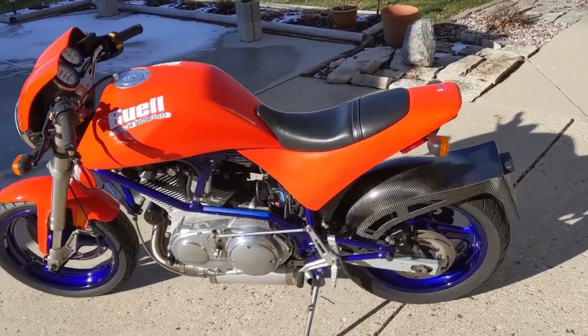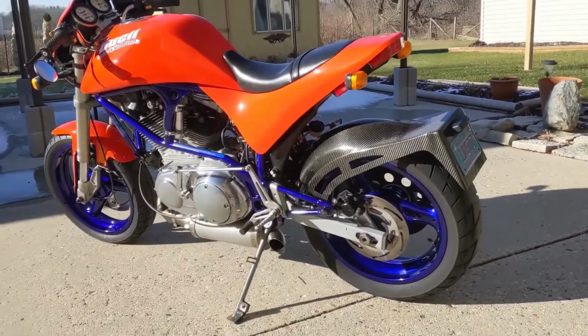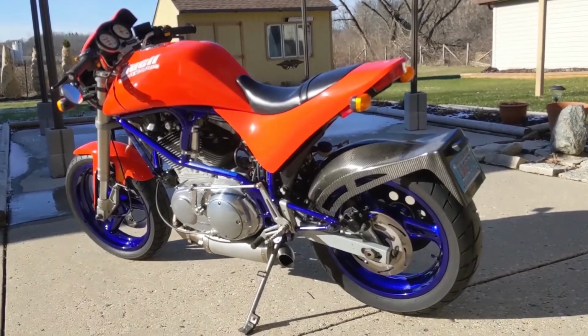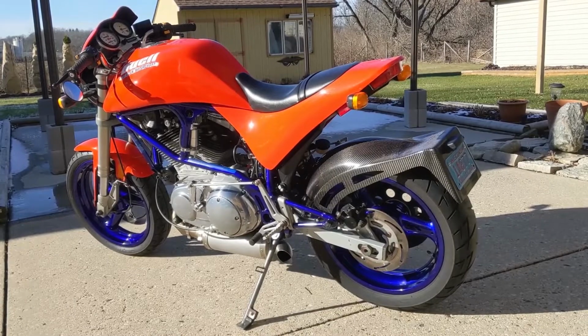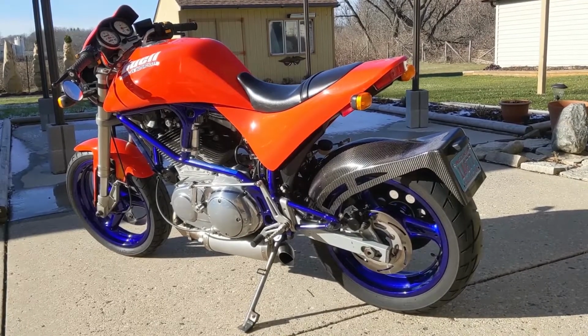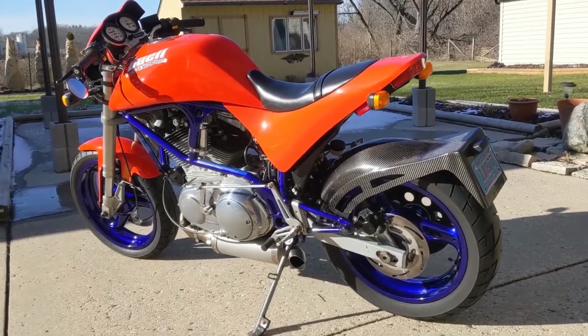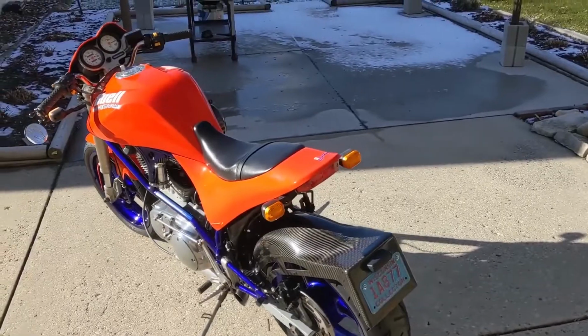And you notice the color combo on this. This is a stock color combo. It's called the purplish bluish there, a pearlescent color that's called nuclear blue. And then the orange is called molten orange. One of the more stunning color combos available on these, just very, very pretty machines.